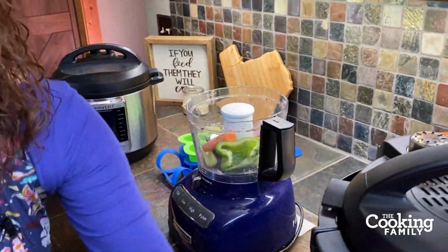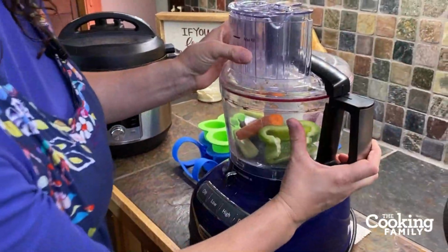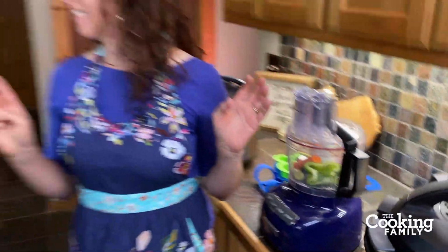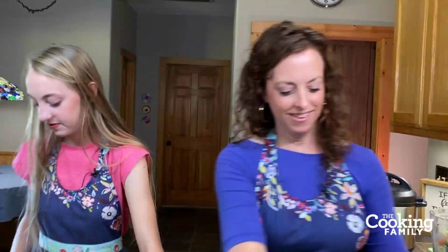Okay. And we're going to put that in and pulse that up. Oh, what about the garlic? Oh, I forgot about the garlic. Okay, we don't want to forget the garlic. That is one of the most flavorful parts of this.